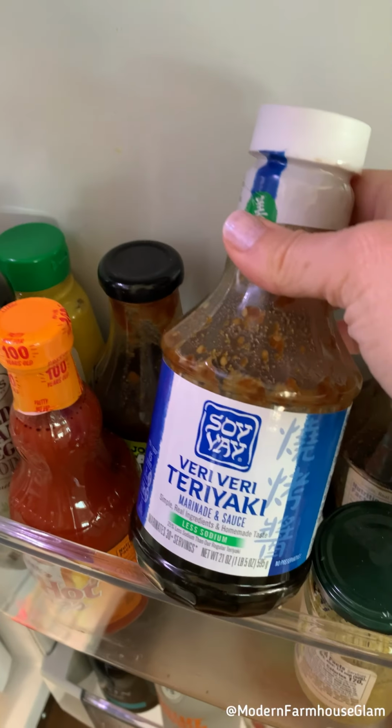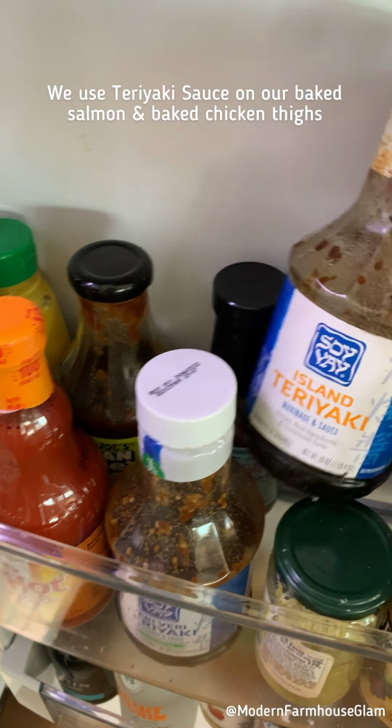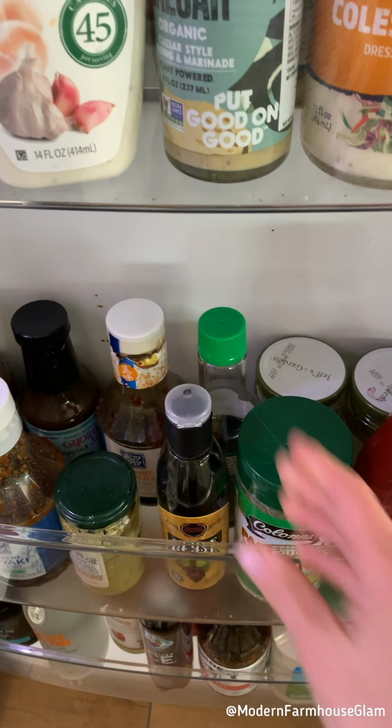This is always a staple in our house, the Very Very Teriyaki, and I think this is it here, the island teriyaki. That's really good. This is a really nice glaze from Trader Joe's. I use that with my feta tomato dip.